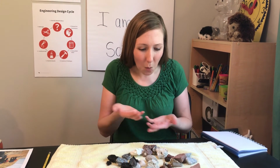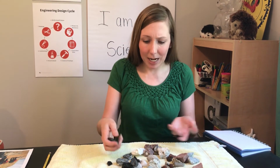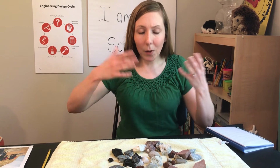Also, I'm just wondering, why do rocks come in so many different colors and textures? Some are shiny, some are bumpy, some are sparkly, some are smooth. I wonder why. Well, to learn about them, we're going to observe.